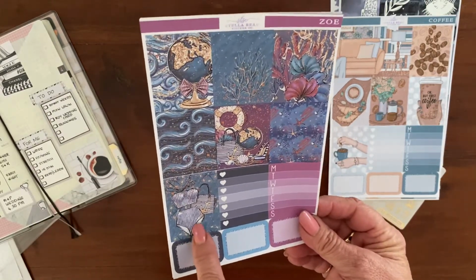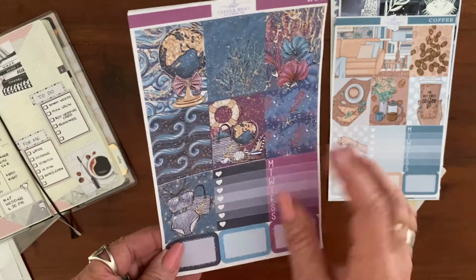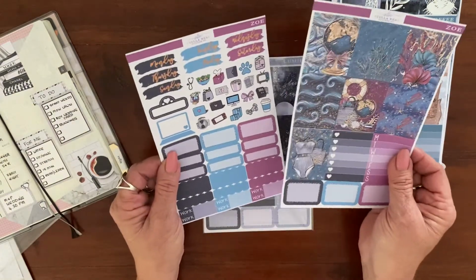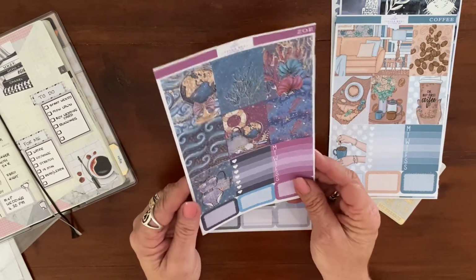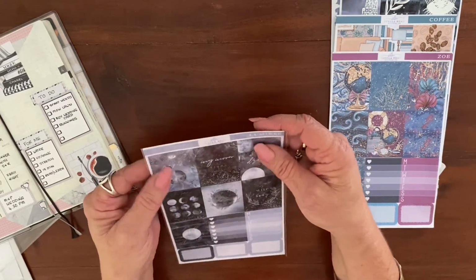If I was going on a cruise soon, I would definitely be using this kit. But look at this gorgeous little starfish, lots of rose gold foil. Love the colorings of that one. And see, leftover pieces from this I can, of course, also team with other bits that I have. So that one is absolutely beautiful too. Love the colors in that. Okay, so that's gorgeous.